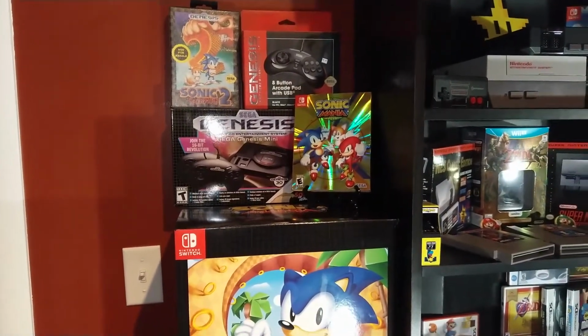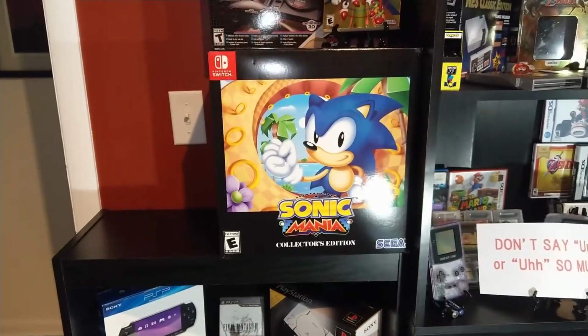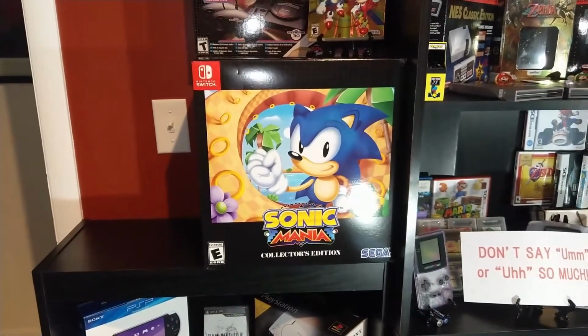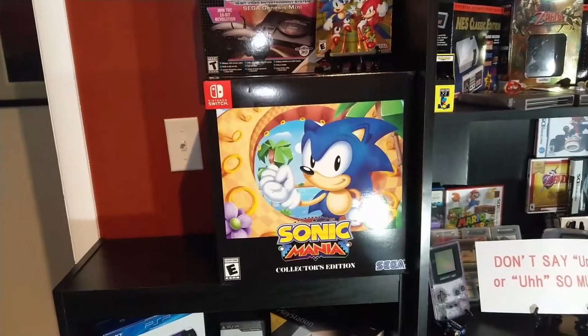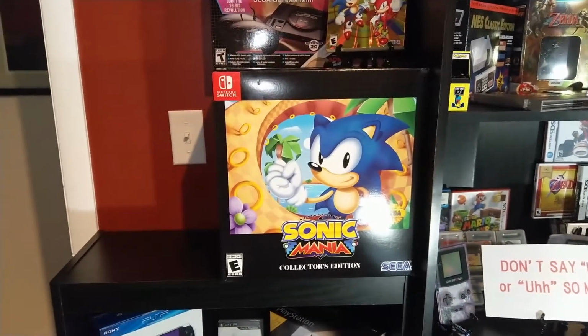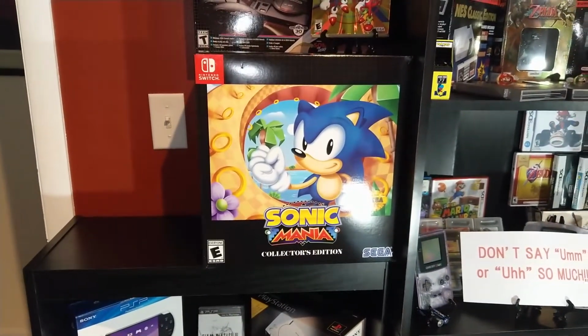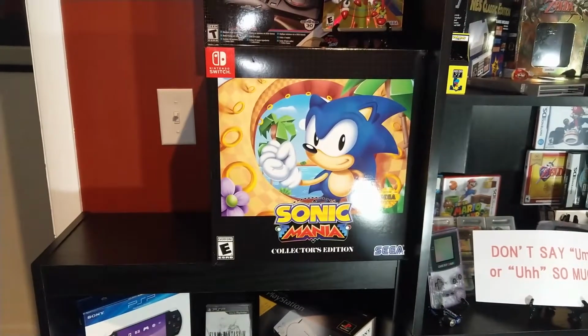There's Sonic Mania Plus. I also got the original Sonic Mania, which was a digital download only, but it came with like a Sonic statue on top of a Genesis, so that was kind of cool. I don't have it out right now. I'm still kind of reorganizing my collection here, and I'm probably going to have another one of these videos once I'm actually done organizing everything, because I don't even have everything out yet.